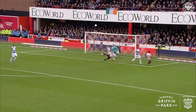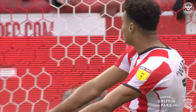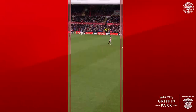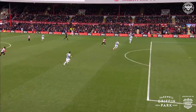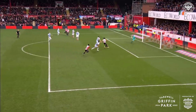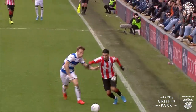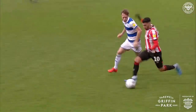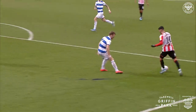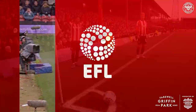Benrahma making mischief, Ollie Watkins! And it drops onto the roof of the net. It's a brilliant effort, but it's wonderful play from Benrahma. He does the hard work, and he picks a wonderful ball. It's a great run from Watkins as well. And he just can't get enough over the ball to get it back on target and under the crossbar. A wonderful play from Benrahma. And like I say, good effort from Watkins.